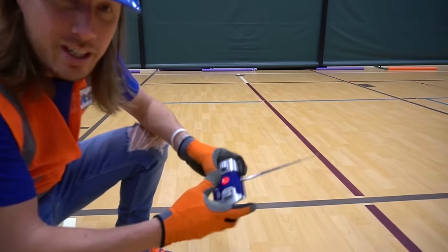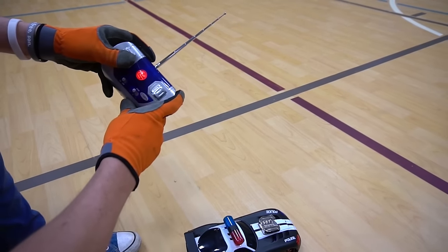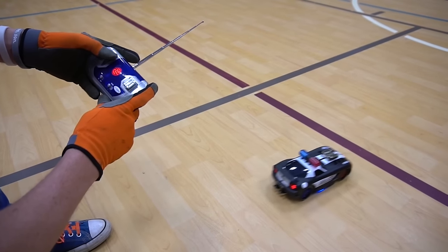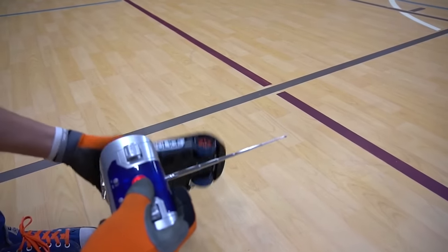Of course, we got our remote here. See, right? We got our antenna there. Oh, yep. We've got our forward and reverse button. See, it moves it forward. Oh, and it moves in reverse. Yep. And then we got our left and our right here. And that actually moves the wheels.